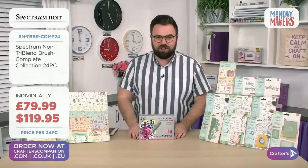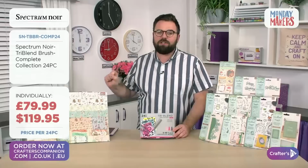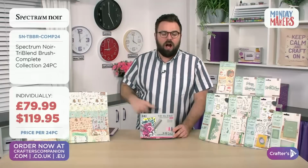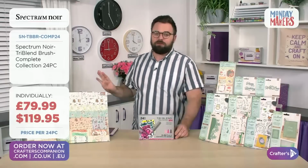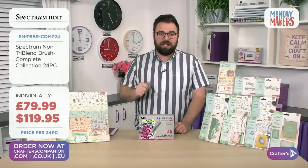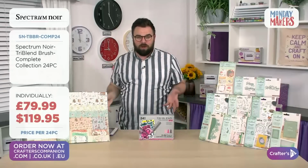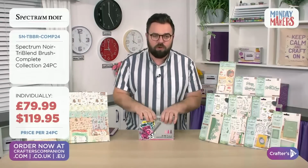So that is where this collection comes in for you, because you've got 24 pieces in here that give you 72 markers. It's a whole collection, so you've got the whole colour spectrum that you'll need to colour pretty much anything, from landscapes to woodland scenes to animals to faces to industrial buildings. You can do absolutely anything with it. It's all in here for you.